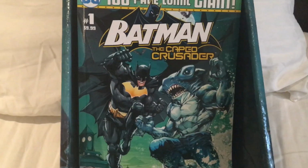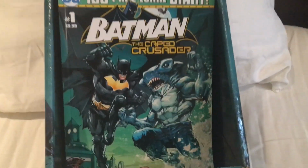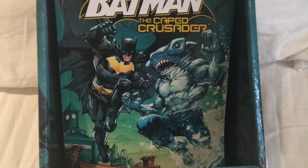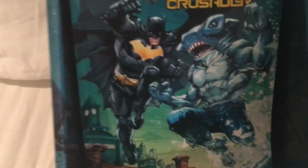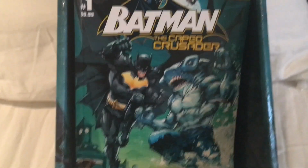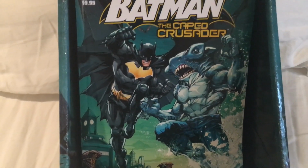So definitely Batman the Caped Crusader #1 I think would speak to a little boy, even down to having a giant shark man and Batman on the cover. I don't know. I do like the gray and blue Batman outfit though. Something about that's a little punchier for a cover. I can dig the black, but I don't know. Gray and blue's subtle, right? It means that he's a subtle, snazzy dressed fellow.